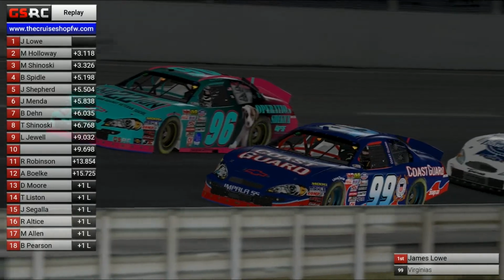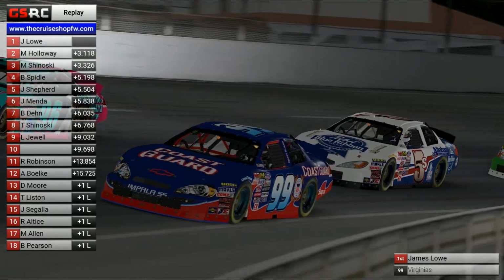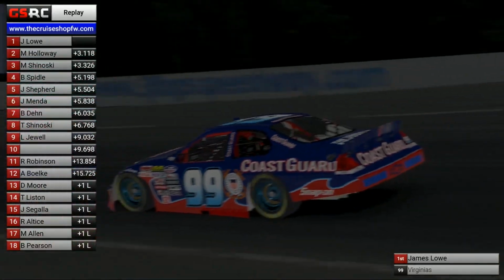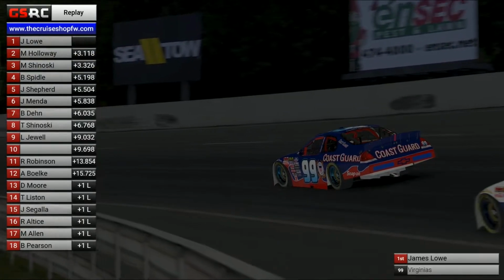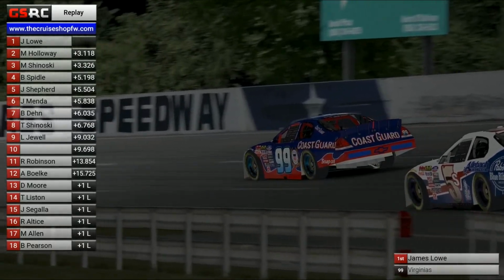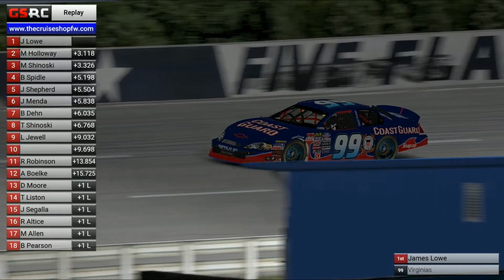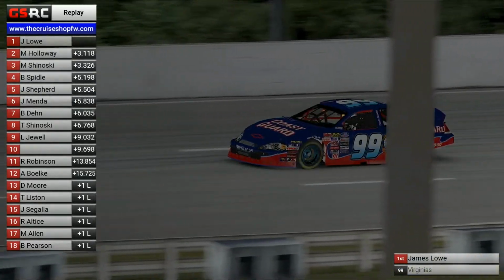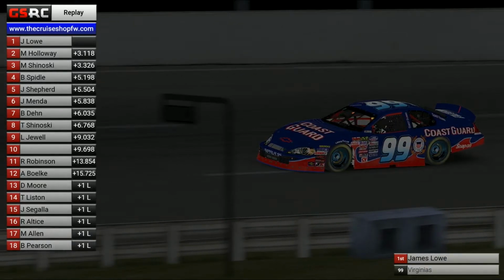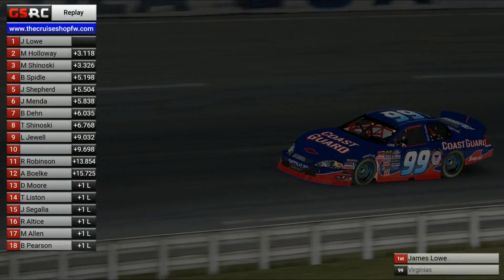Well, once I got up front there, I was letting off at the start-finish line and halfway down the backstretch during every lap trying to save tires, and I was still pulling away, so I stuck to that pretty much the whole race. And then with about 20 to go, I punched it a little bit to pull away, but other than that, it was a pretty clean race, and I got lucky there at the beginning. JR got caught up in that mess at the beginning.